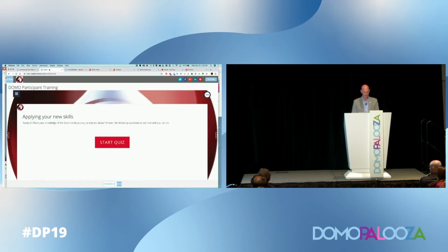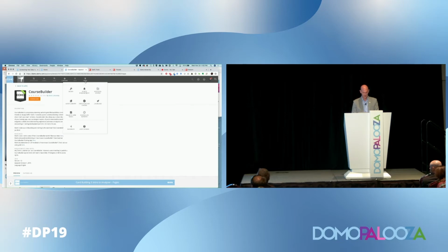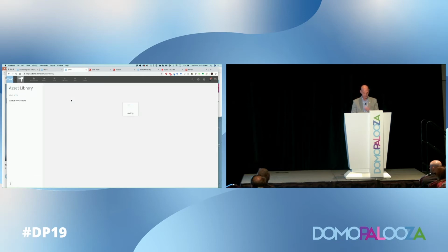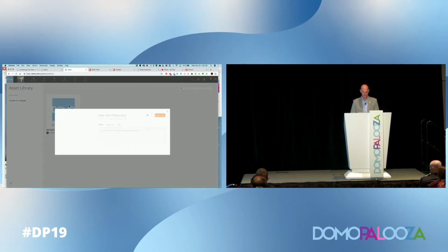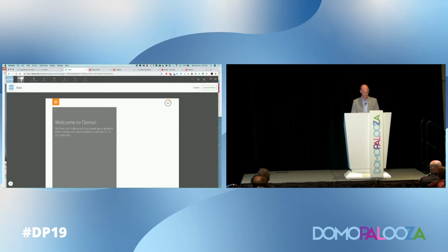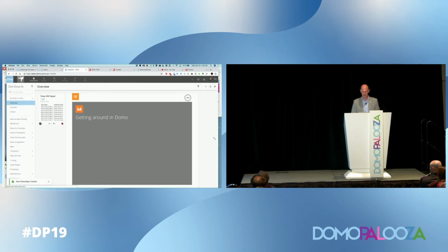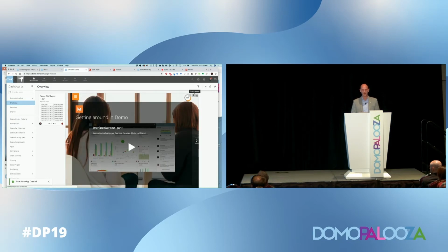So now I'm going to jump back over here to Domo, and I'm going to go to the asset library. Whenever you publish something from CourseBuilder, it's actually created as an app asset. And I can click on this, add it to a new card, new user training. I'm going to name this card, save it. And just like that, I've now created my own app inside of Domo. Pretty cool, right?